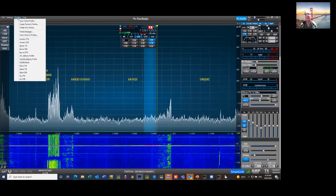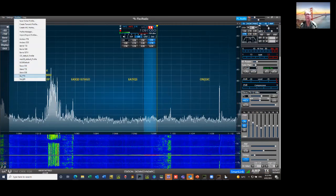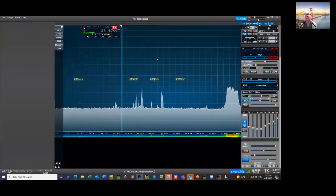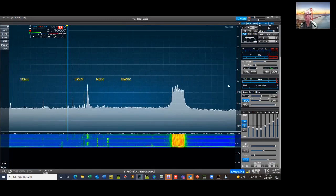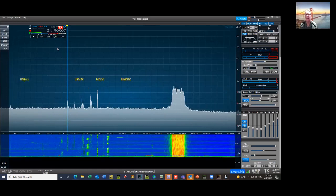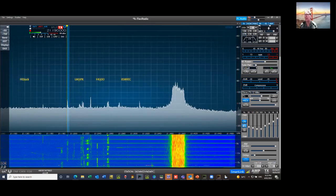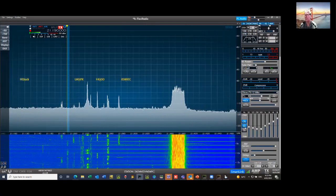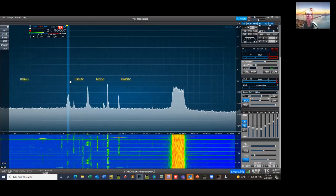Let me just go to here. Over here we've got profiles. So hopefully no one's mucked around with my profile. So if I go Steve SSB, this is my profile for SSB. Okay, so it's all set up exactly how I like it. And you can see here my microphone is set how I like it. I'm pretty sure that's how I had it set. And all the other things I like.